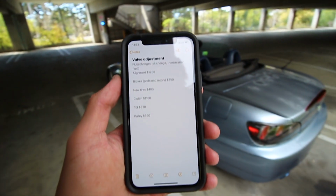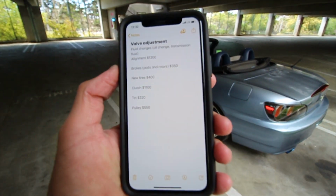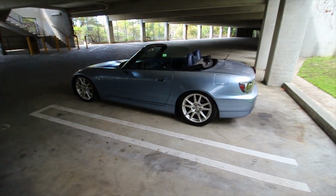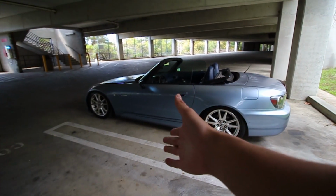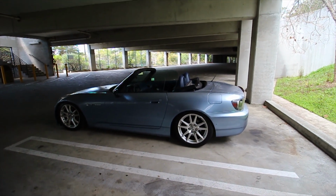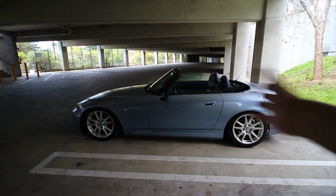So now on to maintenance things, because this car was not running perfectly when I first got it. I wrote a list down. I should have brought my receipts from all the maintenance stuff that was done to the car, so we'll just go off of general numbers here, and it's going to be different depending on what area you're in, as well as if you do the things yourself or if you don't, because obviously labor cost is a huge factor in price. So first thing was first, we had to get all the fluids changed.